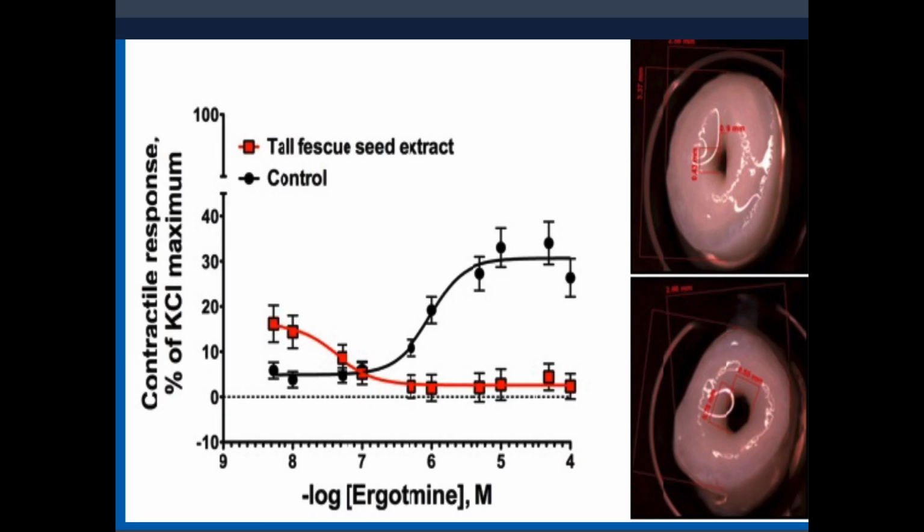These are actually those little donut-shaped things over there. I wouldn't want to show this when we were about to eat donuts this morning, but these are cross-sections of a blood vessel taken out of the caudal artery in the leg of an animal. And what you're seeing is the one on the bottom is just kind of the normal size. You know, the hole in the middle is where the blood flows through.